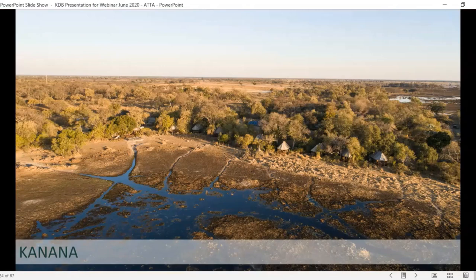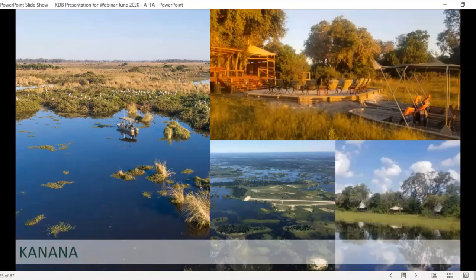So this slide that you see here, this is of Kanana. You've got the main area at the left and then the rooms off to the right. And this is where it was at its driest in about August last year. So the next slide I'm going to show you is of the camp, and we took these photos in the last few weeks. So as you can see at the top corner there, the boats are actually pulling up in front of the main area. So it's totally transformed into a water oasis.